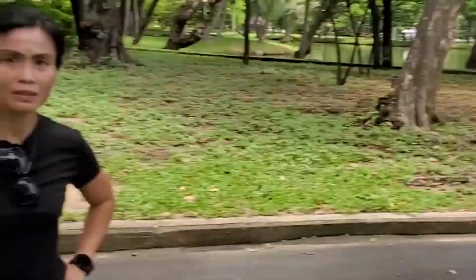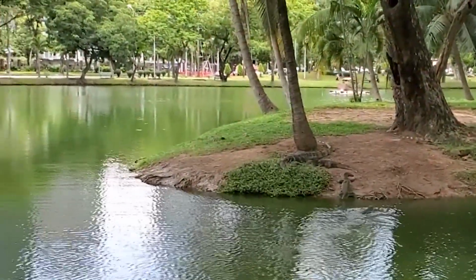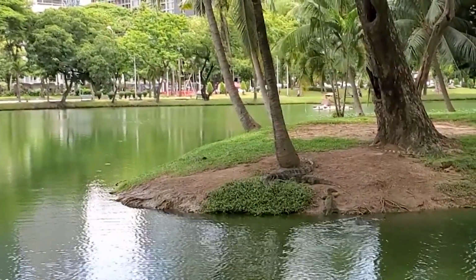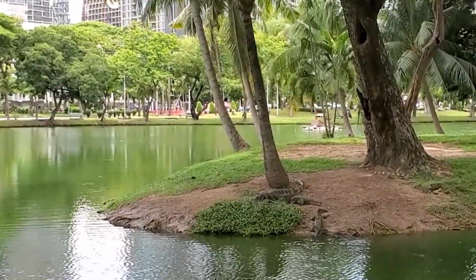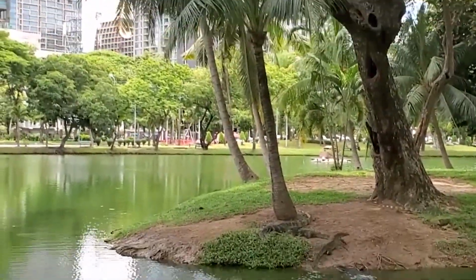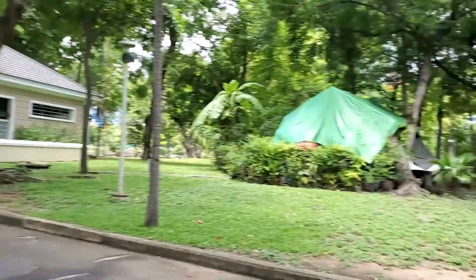My wife is worried about me. One benefit these creatures have is they never have to worry about hair loss. I don't think they're poisonous, but I'm not gonna find out. Yeah, they just kind of chill in this park. It's called Lumpini Park. It's right in the center of Bangkok. It's quite nice. Downtown Bangkok.